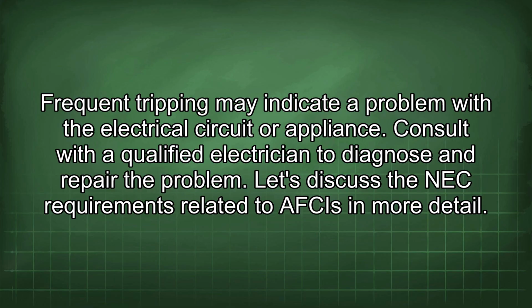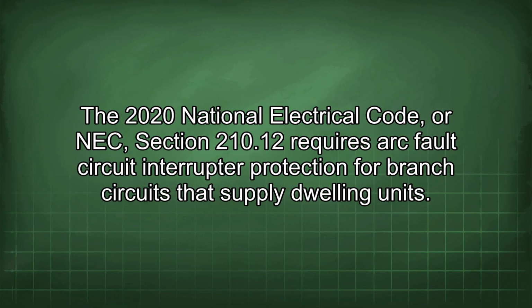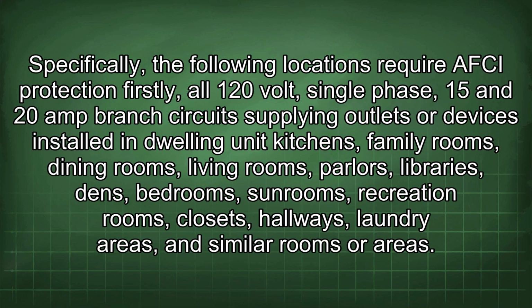Let's discuss the NEC requirements related to AFCIs in more detail. The 2020 National Electrical Code, or NEC, Section 210.12 requires arc fault circuit interrupter protection for branch circuits that supply dwelling units. Specifically, the following locations require AFCI protection.